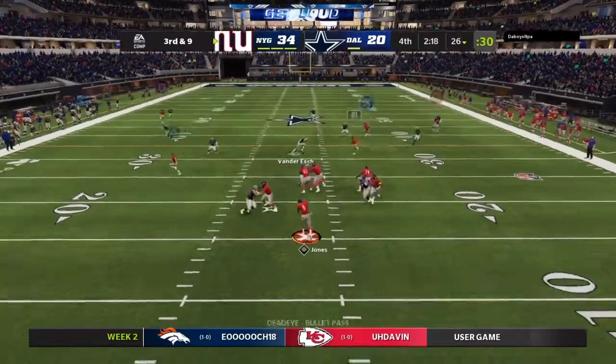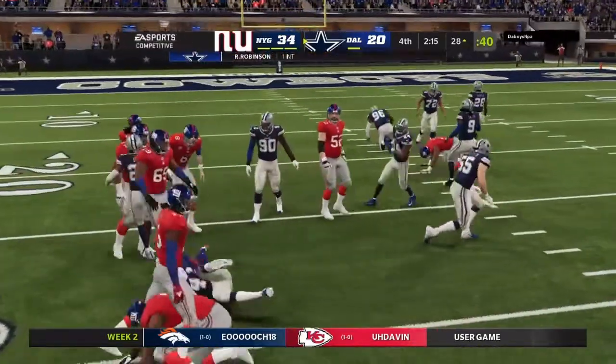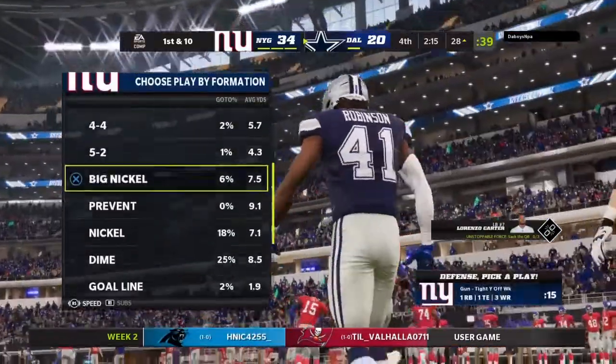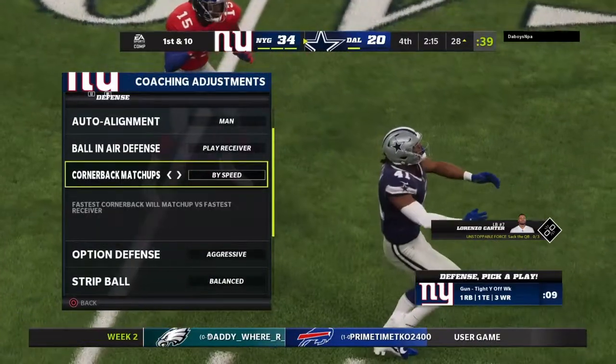Operating from the gun, Jones. And intercepted. Maybe the turning point they need. Picked off at the 35. And this return is going to be halted right around the 28-yard line. Now with that interception, you feel like we got a ball game again. Remember, 2-score contest and still time left here in the 4th.